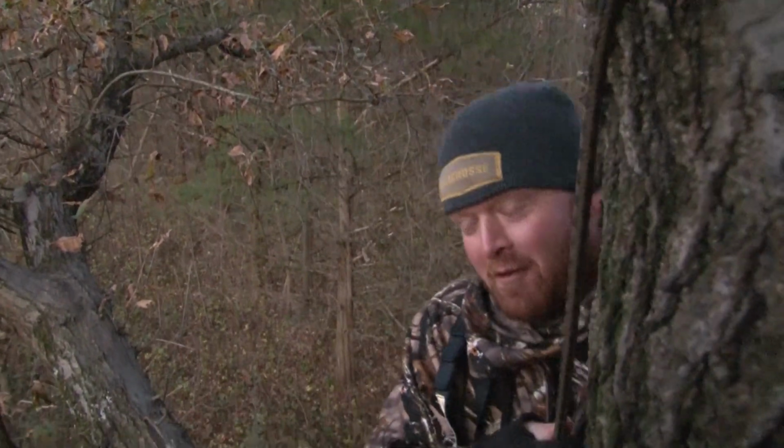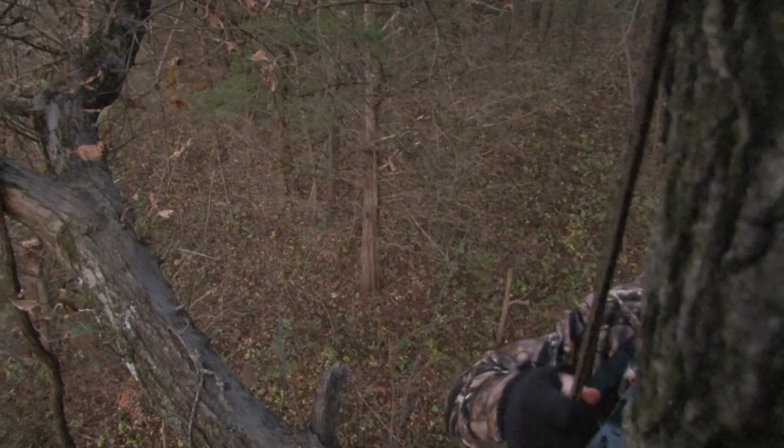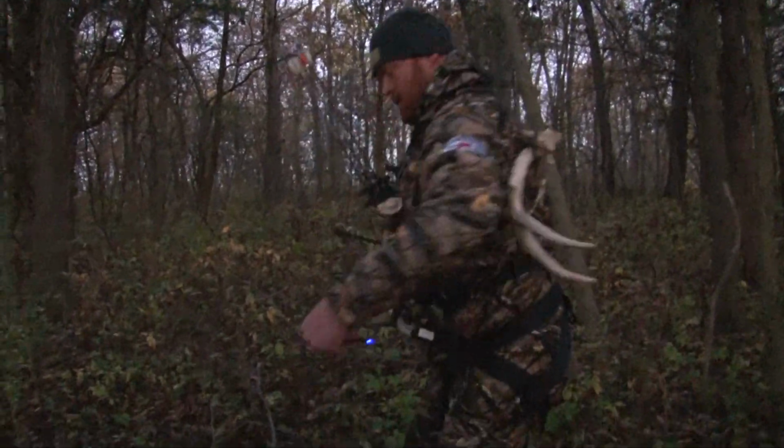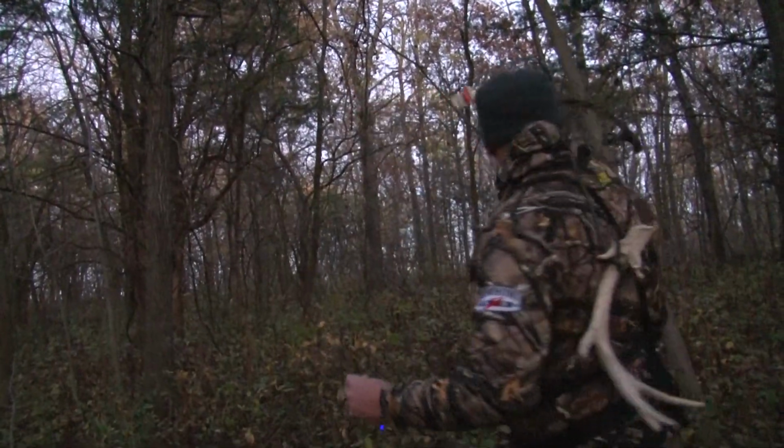I just want to get down and go look at him because I know he just fell over right there. Go get this bad boy. He's just laying right over there. I gotta get down. Coyotes are going off. Gotta fight him for my deer. There's the arrow. Blue palm tree.